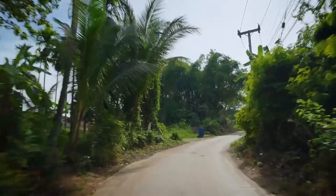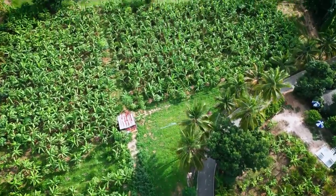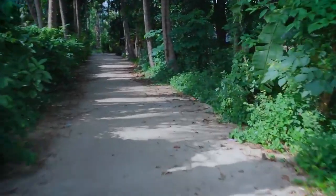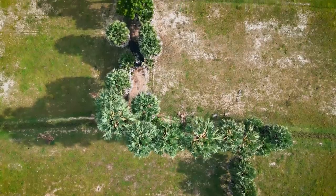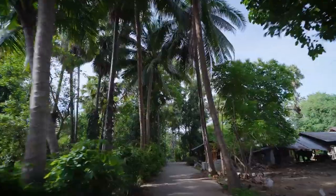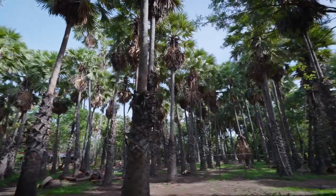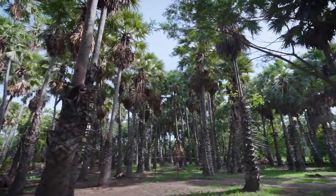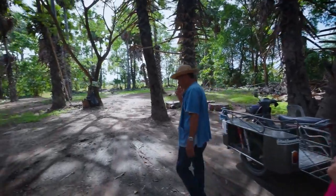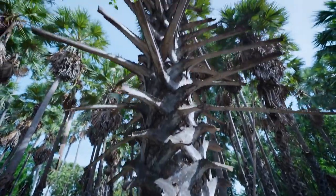Absolutely beautiful. We're entering, you'll see the toddy palm trees within kind of like the dividers of the rice paddy fields, but then this is more of like a little plantation here. So beautiful, so peaceful, and I think this is where we're going to be able to harvest it. And so again, it's called the toddy palm tree, the Palmyra palm tree, sometimes it's called the sugar palm tree because of its importance in sugar, palm sugar.